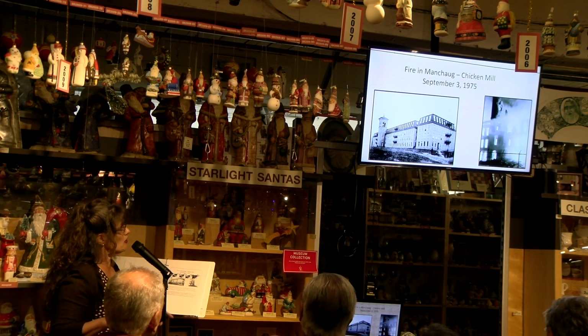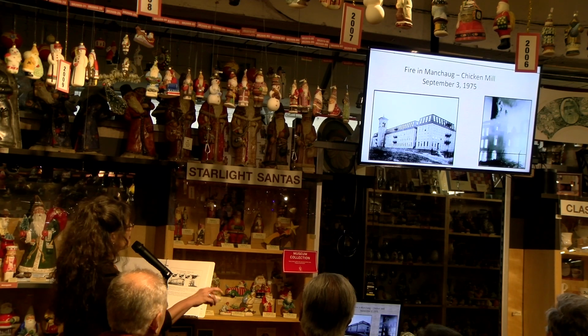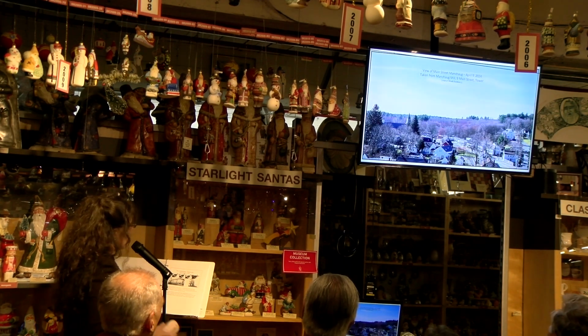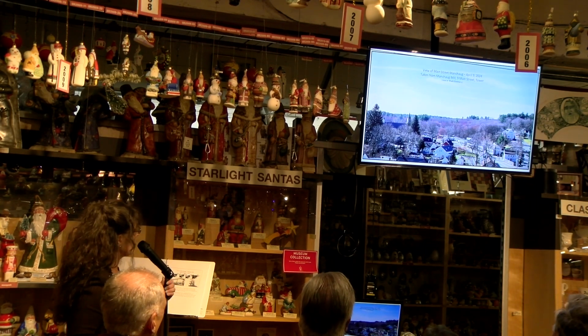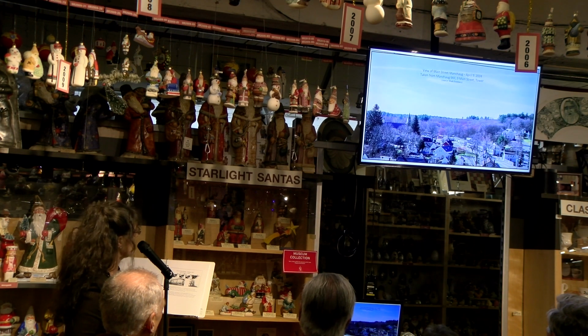So the only thing in common with the fire we're going to be talking about is the loss of chickens. So thanks to Mark Dunleavy and actually his wife Deb, and Mark own this building, and so thanks for keeping it alive. But Mark was able to go up to the top of the tower for me on a sunny day last week and take this shot.